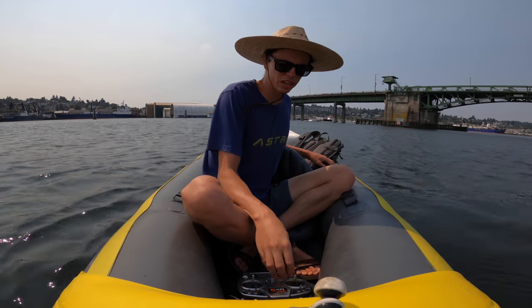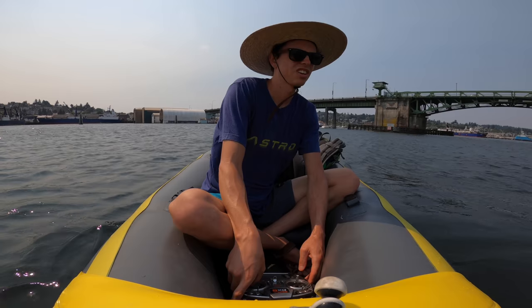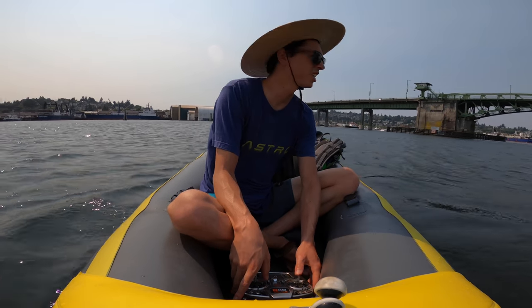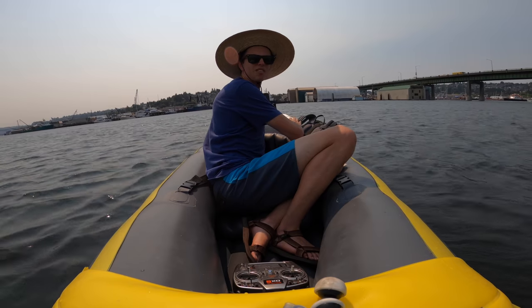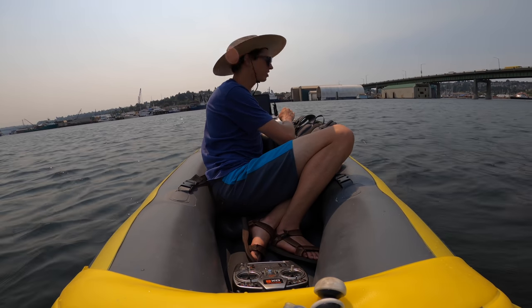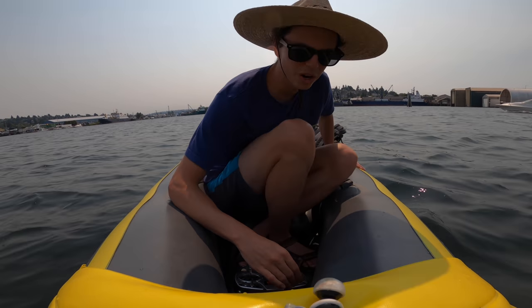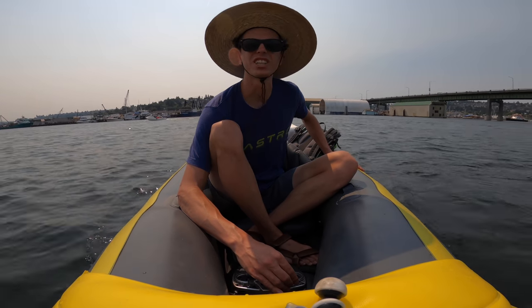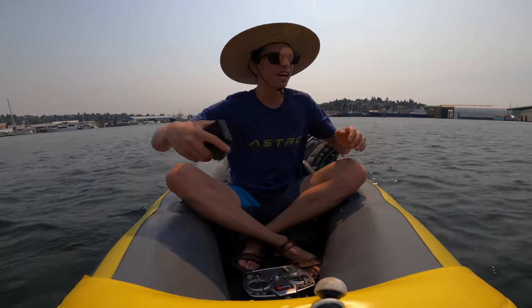I power cycled it, and now I'm gonna try and arm again. Oh, we're alive. Whew. Okay, now I gotta connect to it and resume the waypoint mission. I have no idea why it just died like that. That's kind of scary. Okay, I'm gonna put it back in auto mode. Hopefully this works. Woo! I don't know if it's going the right direction. Finally! Okay, now we're back in business.